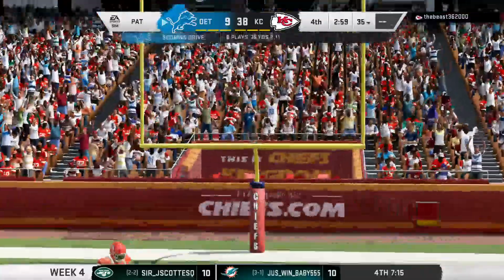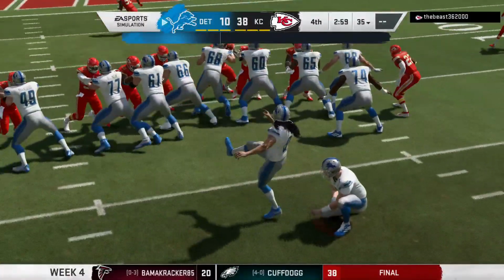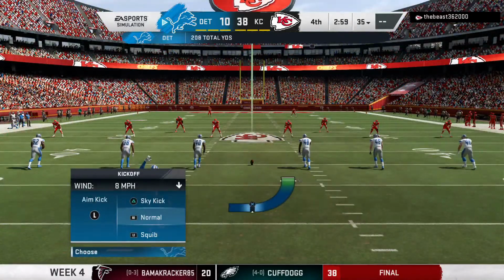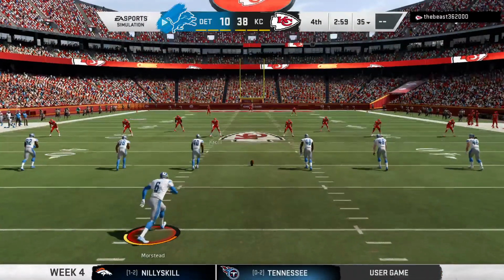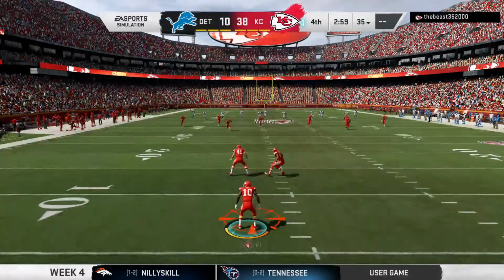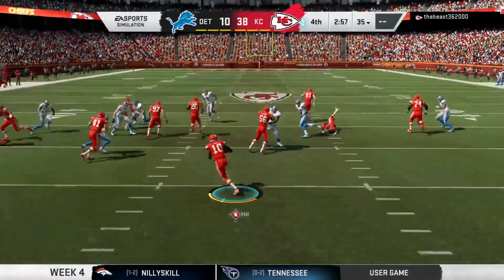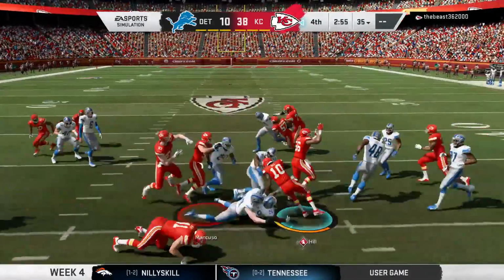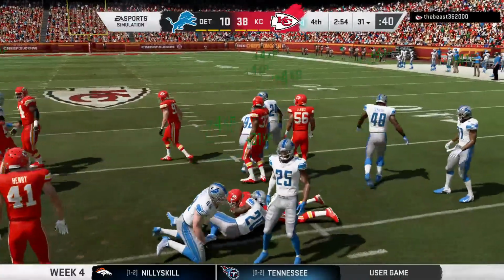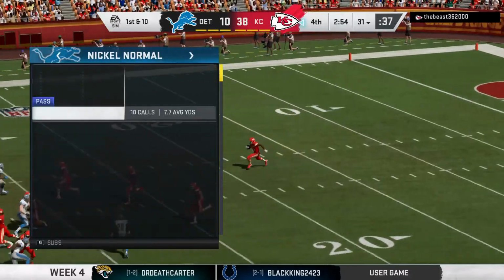Point after, right down the middle. And that will shave one more off this lead. Morstead out now following the touchdown to kick. This one taken from the 7. And nice work on the return as they'll start their drive just past the 30-yard line.